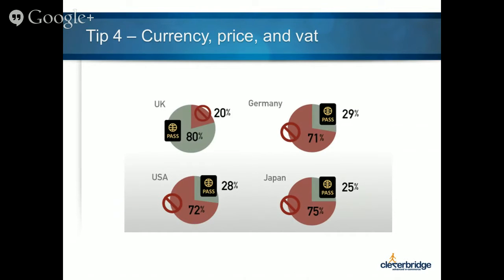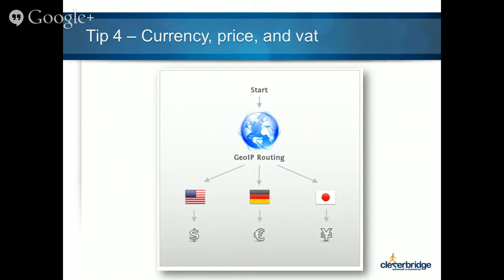For starters, I'd like to put up this chart, which represents passport penetration in different countries. It shows that 72% of people in the United States do not have a passport. Do not expect Americans to understand what a euro price is, or a price displayed in a euro standard. It just doesn't compute for Americans. Similarly, if you look at Germany or Japan, you shouldn't assume that someone in Japan will understand what a US dollar price or a euro price is, or that a German will know the conversion rate to Japanese yen. So currency matching is important. Number 1, use GeoIP routing to display the appropriate currency.